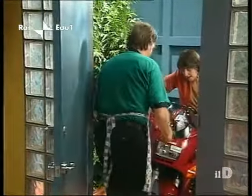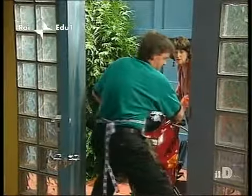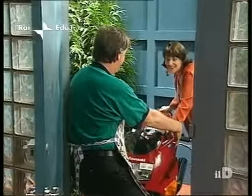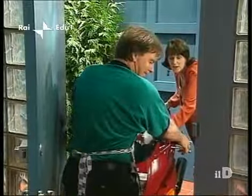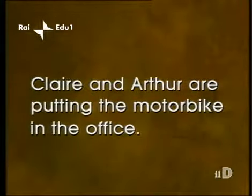Arthur, help me. We can put it in your office. Be careful. Claire and Arthur are putting the motorbike in the kitchen. False. Claire and Arthur are putting the motorbike in the office.